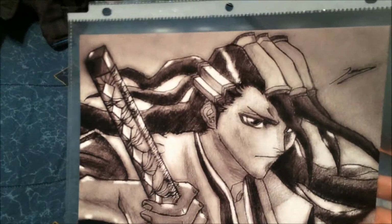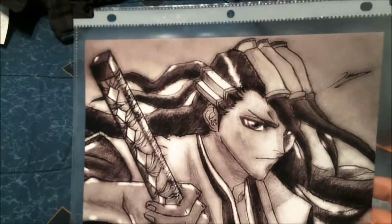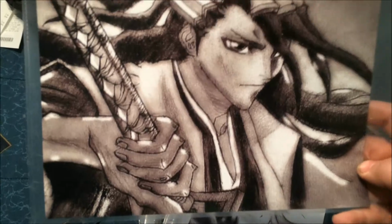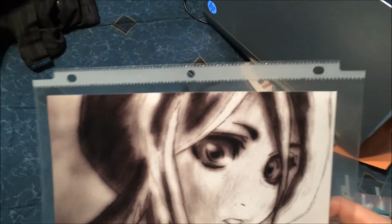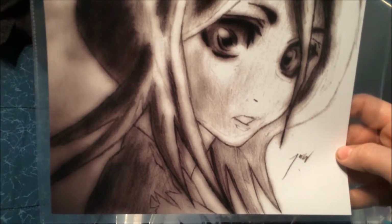Of course, I did have Bleach there with Ichigo, and Byakuya. I've always liked how this turned out. One of my favorite pictures ever that I've done. Then, of course, Rukia, my favorite female protagonist from Bleach. Favorite female period, probably, from that show.